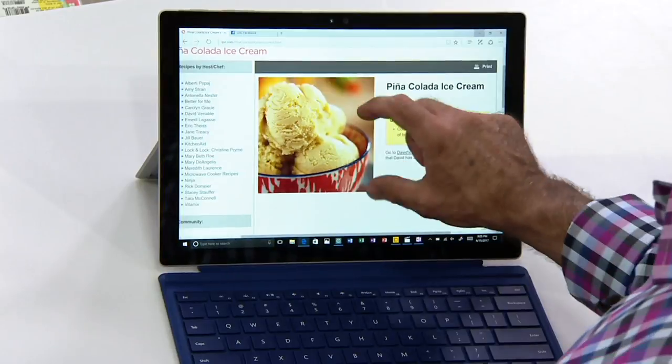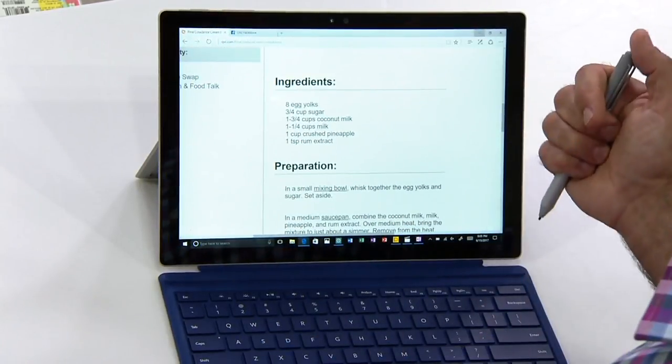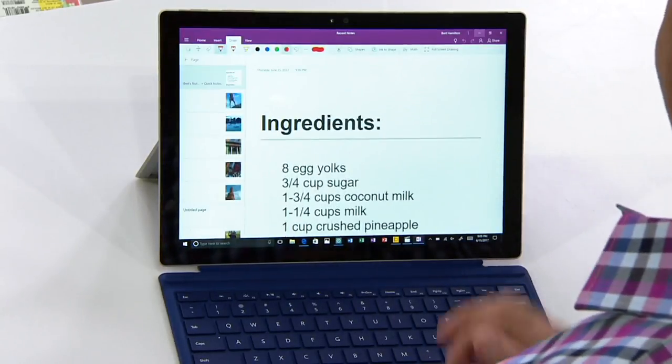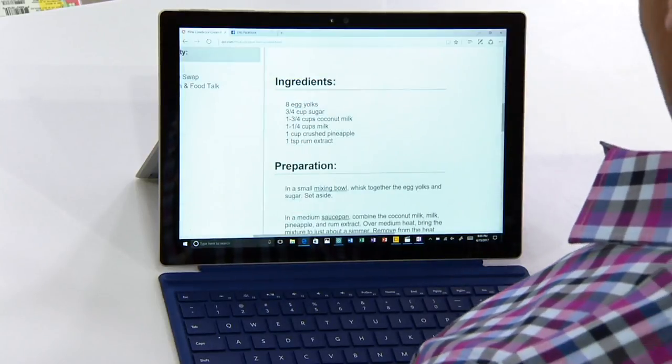So if it comes to taking a recipe and you want to be able to take it with you to the store, and I don't want to print this, I don't want to have to email it, I just go like this. I captured that. Wow. I sent it to my phone. So that's already cut. It's all ready to go.